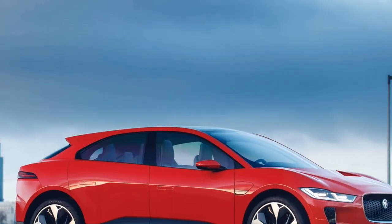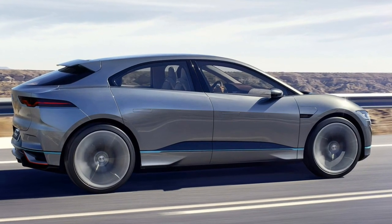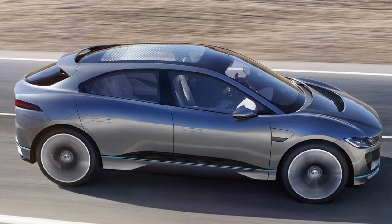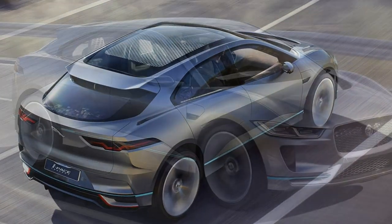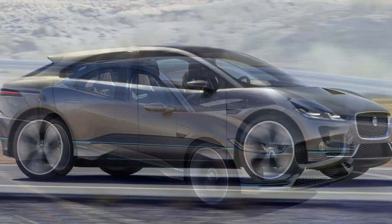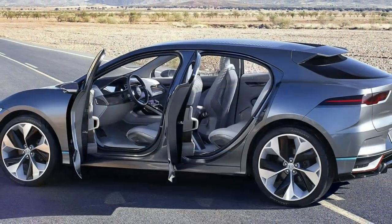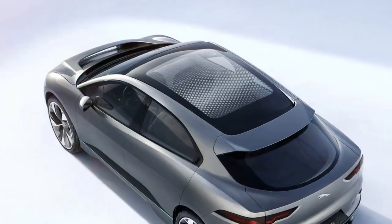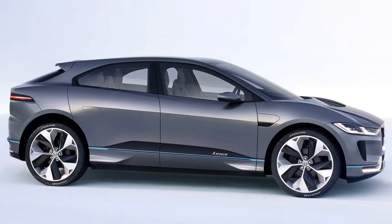2018 Jaguar I-Pace SUV Review. The good points of the Jaguar I-Pace SUV: claimed range of up to 298 miles, claimed rapid charge times, impressive refinement, as well as a battery beneath the floor that liberates extra cabin space. Agile handling, comfortable ride.